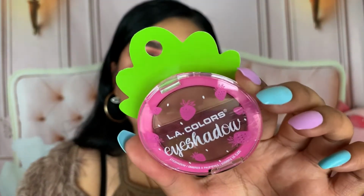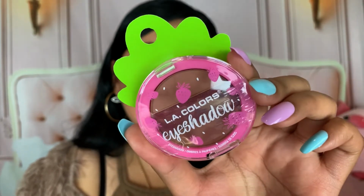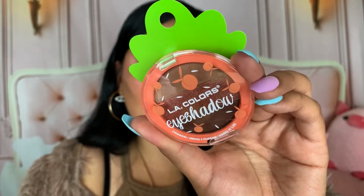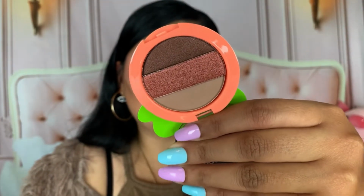And I went ahead and picked up both shadows. So we have the eyeshadow palette in the pink packaging, which says Hello Beautiful, so I believe that's the name. So this is Hello Beautiful. And then we have this one here in Hello Gorgeous, which is so stunning. I definitely had to pick these up. It's such a beautiful color story.